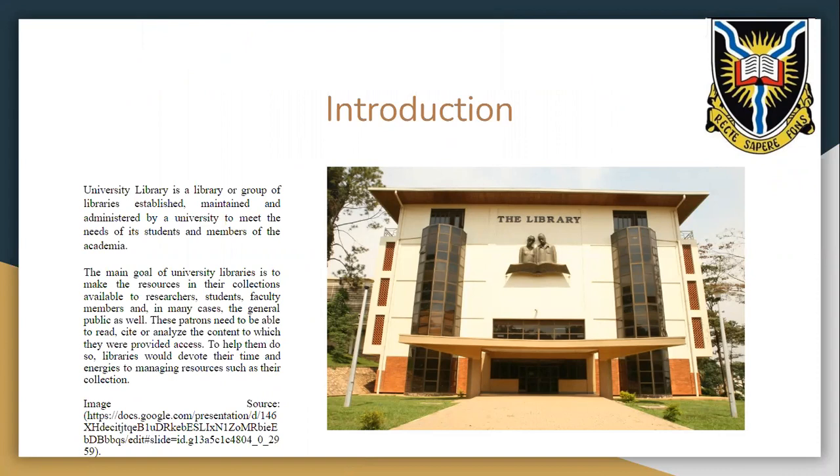And look at the collections in the university library. What are the available collections? Are they print or electronic collections? The main goal of the university library is to make the resources in their collections available to researchers, students, faculty members, and in many cases, the general public. To help them do so, libraries devote their time to managing their resources, managing their collections generally.